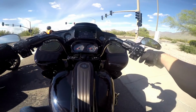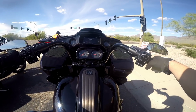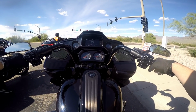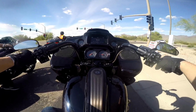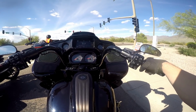One thing I noticed jumping on this, it does feel just a little bit heavier, a little bit more top heavy, not substantially, but that's just my initial impression. Again, I don't have an Indian right here to really compare it. The gearbox is a little bit clunky and it is hard to find neutral, so huge complaints right there.